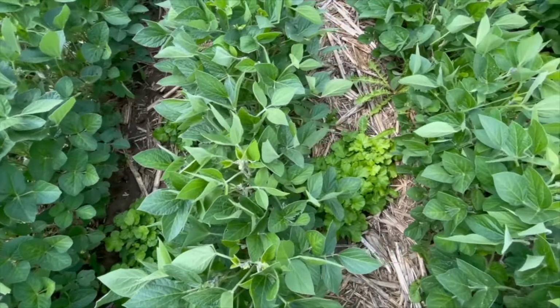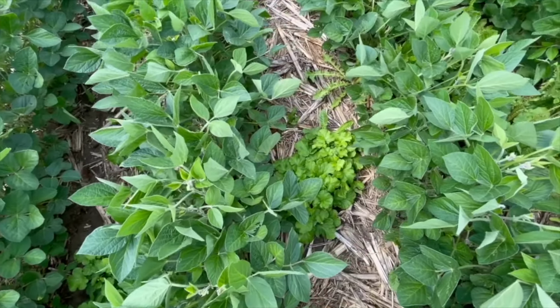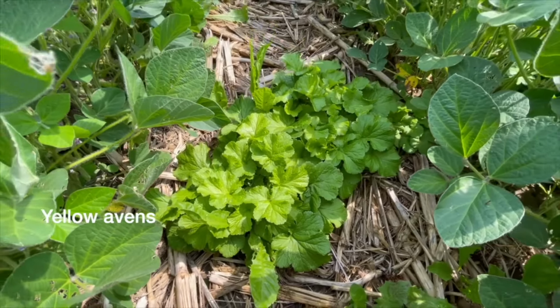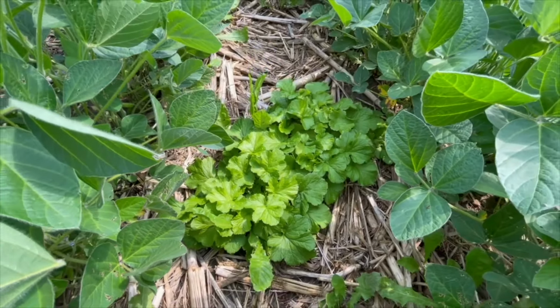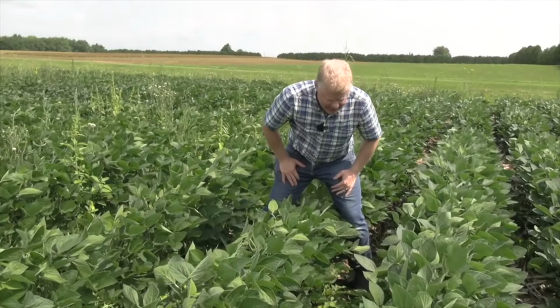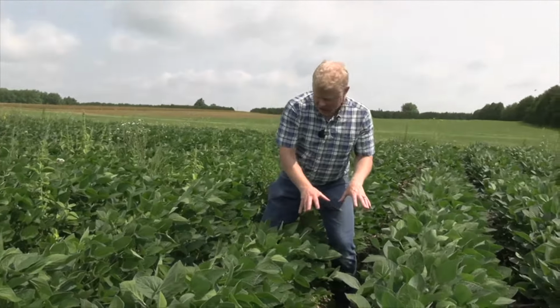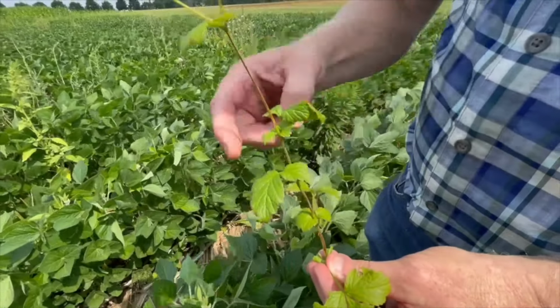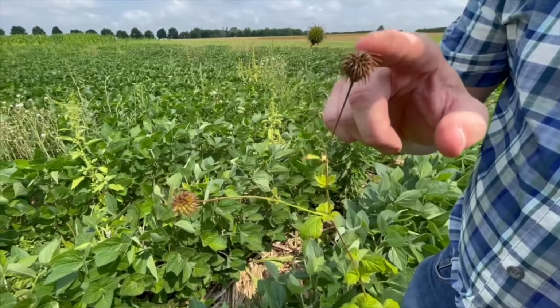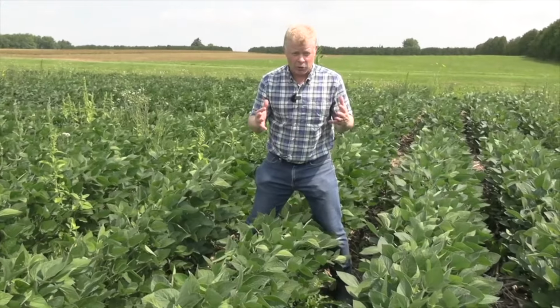So here I'm looking at a perennial weed called yellow avens. You typically see it in more undisturbed environments, but it quite clearly is tolerant to both glyphosate and in this case dicamba. And not a ton of it, but it's certainly at a point where I think I need to do something before it gets worse, because quite frankly, I have no idea how to control it.